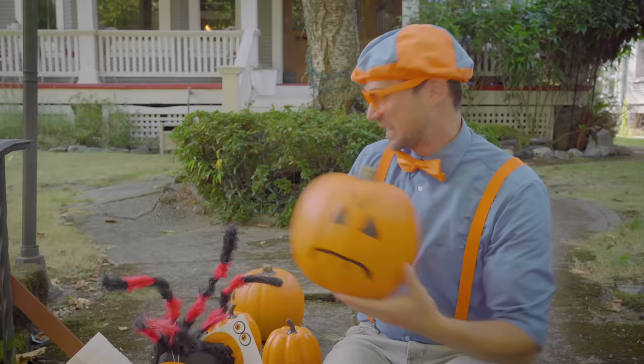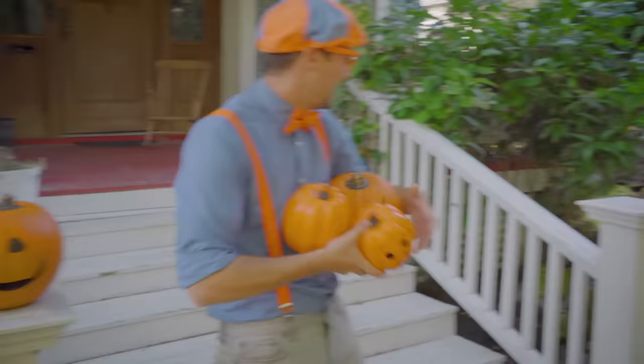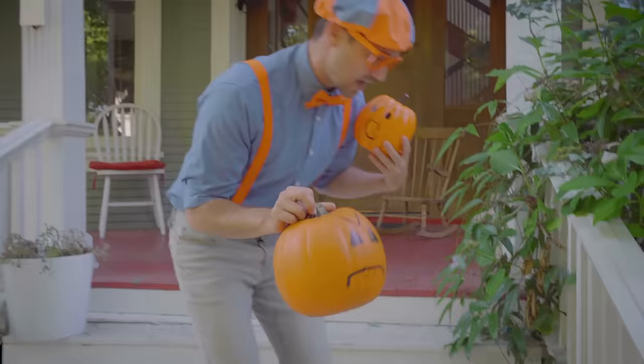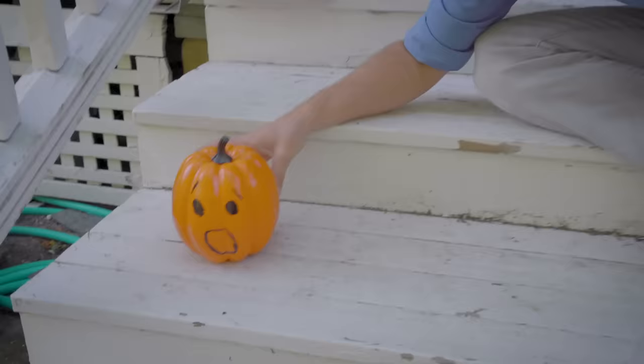Okay, I think we should put these pumpkins on the front porch. Oh, I have an idea. Why don't we put one happy pumpkin right here? Yeah, hello, happy pumpkin. And then over here, let's do the opposite of happy, which is sad. All right, then we have two more pumpkins. Let's put a mad pumpkin right here. Perfect. And then we'll put the scared or the surprise pumpkin right here. There you go. You stay right there. All right, let's go see what other decorations we have.